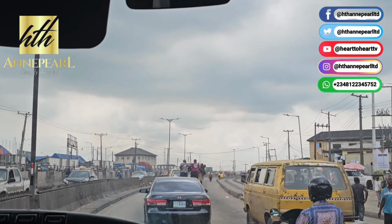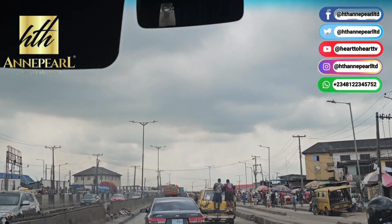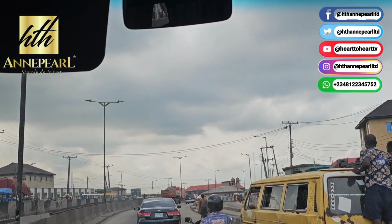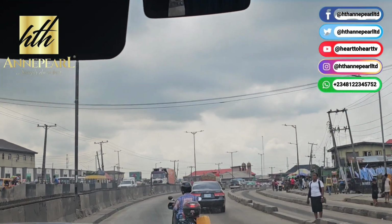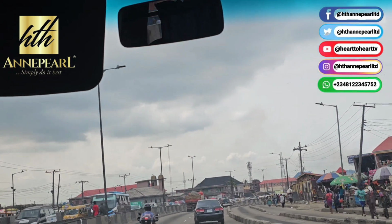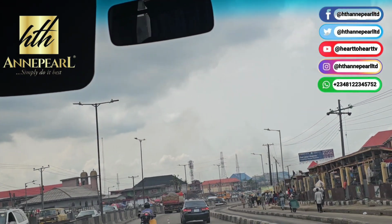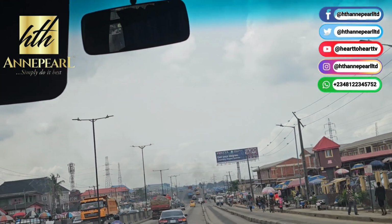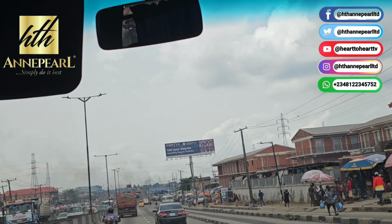Okay, and then sometimes if I'm less busy, I normally visit this Mile 12 market, but it's not always easy. It could take a whole day. Okay, I won't be able to even attend to so many things. So this is where you can get affordable food stores. Okay, so whenever you come to Nigeria and you say you want to visit Ketu market or Mile 12, you can come here.